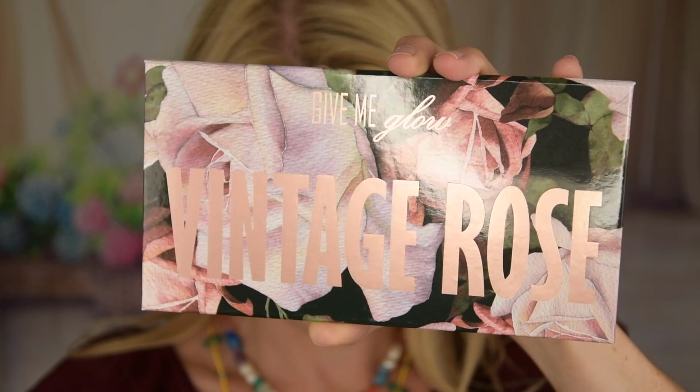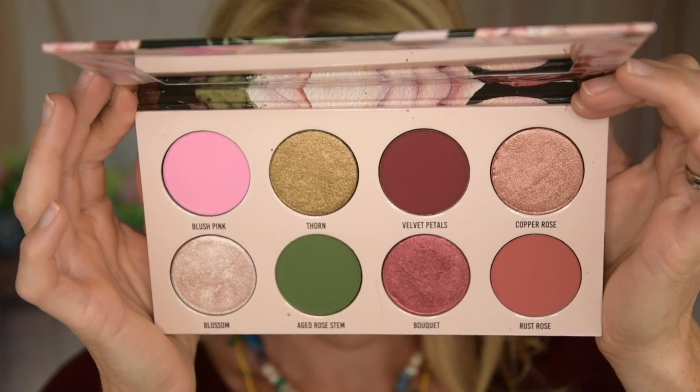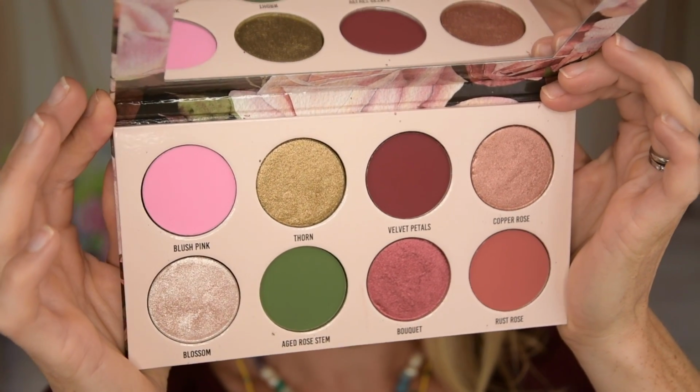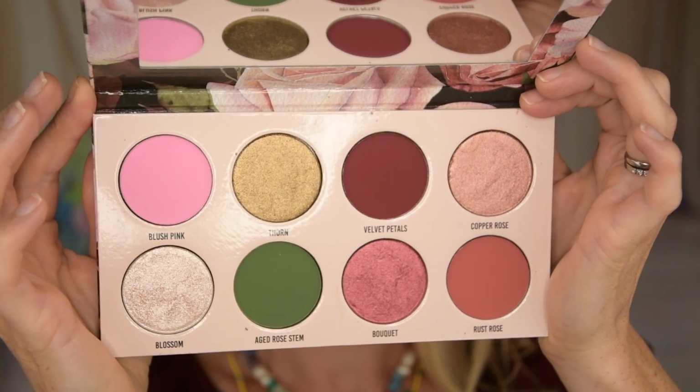The first thing I just noticed when I got them, they are so heavy. Usually indie palettes, like indie makeup, when it has this cardboard package and a mirror, it's not that heavy, but this is like really heavy. It feels really nice, and I love the front of this. This is the Vintage Rose. I love the front with the roses. If you have been here, I love roses, I love gardens. And when we open it up, you have an 8-pan palette, and the pans are really big.